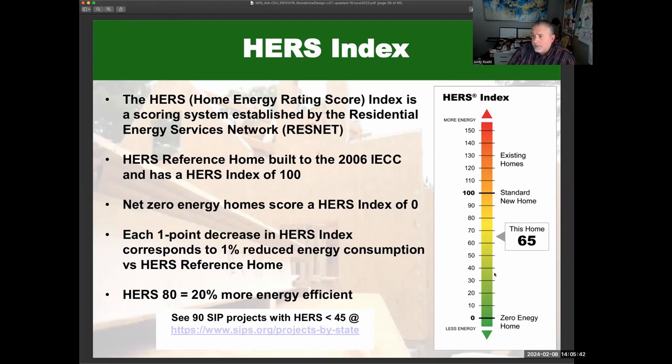A typical SIP house, we've seen HERS indexes around 30 to 35. It's about as low as you can get before you have to start introducing energy production on your home, like solar panels or wind or things like that. But 30 to 35 is an excellent home. Most of mine are in the low 40s. It just seems to be where it lands. A standard new home is at 100.